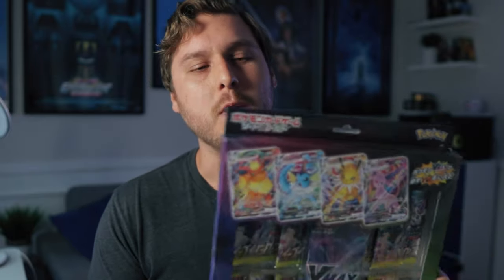So now 2 months have gone by since the release of Eevee Heroes, and I've just been patiently waiting for them to either add it back to their website or for the prices to drop in the secondhand market. But to be honest, they really haven't. When this set first came out, this box in particular was about 1800 yen, which is about 17 US dollars. And again, like I said, I paid $50 for this, so triple the amount.